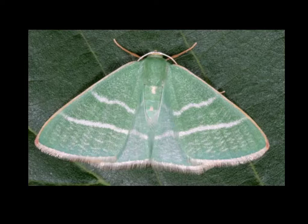This is called Nemoria caerulescens, and you can see the two white lines on the wings and then the little white spots on the abdomen. It's just sort of a really beautiful example of the genus in the Southwest and some of the species that occur there. And there's quite a diversity in the Southwest and California, probably about 10 to 15 different species in this genus.